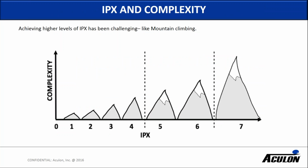Because as we've learned in doing this over the last few years, getting to higher IPX levels can be challenging. It's a little bit like mountain climbing. The higher the peak, the more challenging it is, the more training and the more specialized equipment. And so we've seen that as we've tried to deliver increasingly high IPX levels, it's complex.